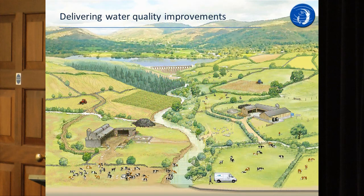So ultimately our aim for the future is to move from the situation on the left to the situation on the right to improve water quality, and we look forward to a potential future round of PR14.